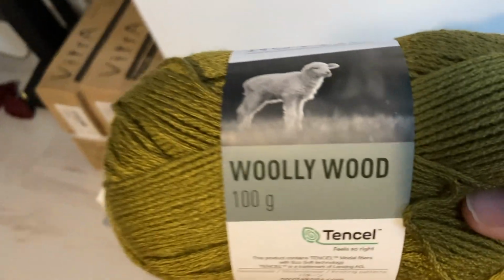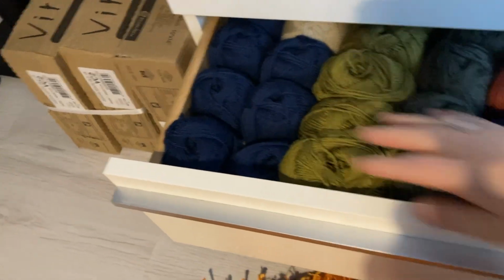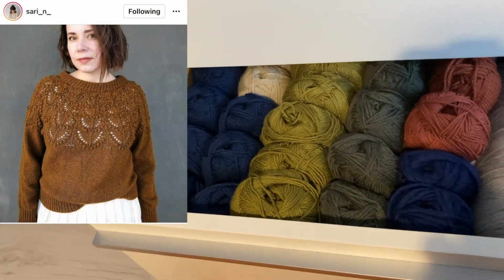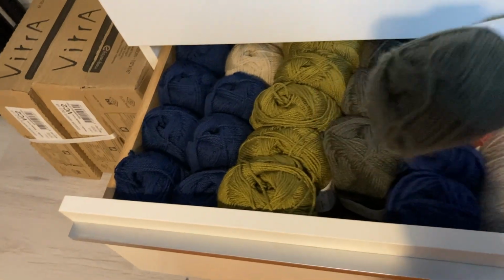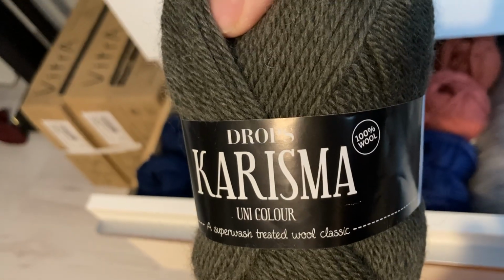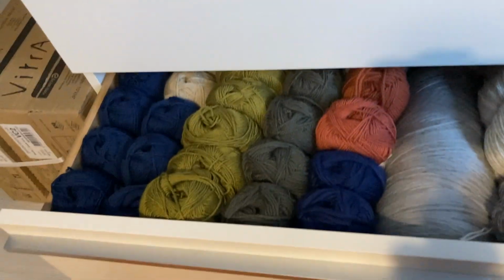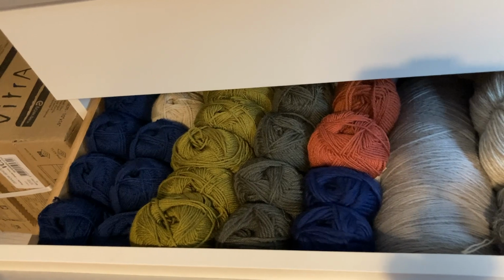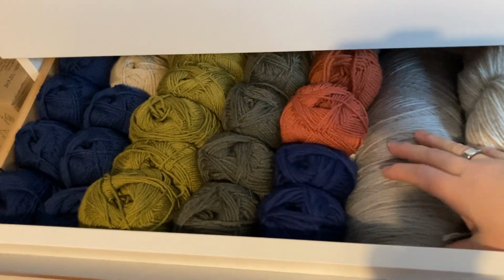And then I have a sweater quantity of Novita Woolly Wood. If you have seen my episodes lately, you have seen me use this yarn. I have this olive green colorway here that I'm going to make into the Celeste pullover by Sari Nordlund. And then I have this Drops Charisma, which is actually already a work in progress, but I don't want to store all of that yarn in a project bag because it's just too much yarn. Then I have this cone. I have shown you this.